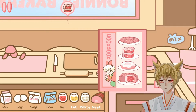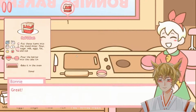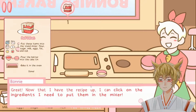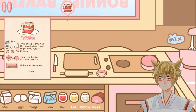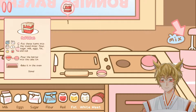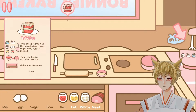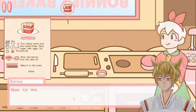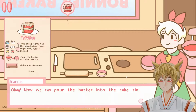Can I move the window? That's not the red velvet recipe. Next. Great. Now that I have the recipe up, I can click on the ingredients I need to put them in the mixer. So I need flour, sugar, milk, eggs, red, and fat. Now to mix it. Okay, now we can pour the batter into the cake tin.